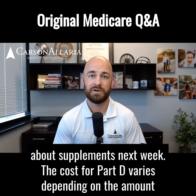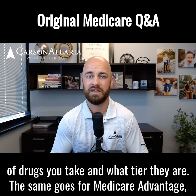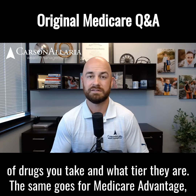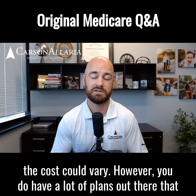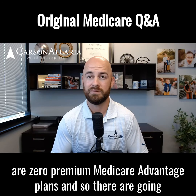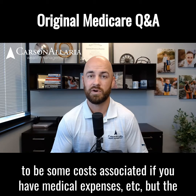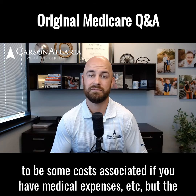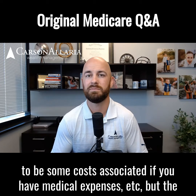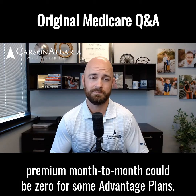The cost for Part D varies depending on the amount of drugs you take and what tier they are. And the same goes for Medicare Advantage. The cost could vary. However, you do have a lot of plans out there that are zero premium Medicare Advantage plans. And so there are going to be some costs associated if you have medical expenses, etc. But the premium month to month could be zero for some Advantage plans.